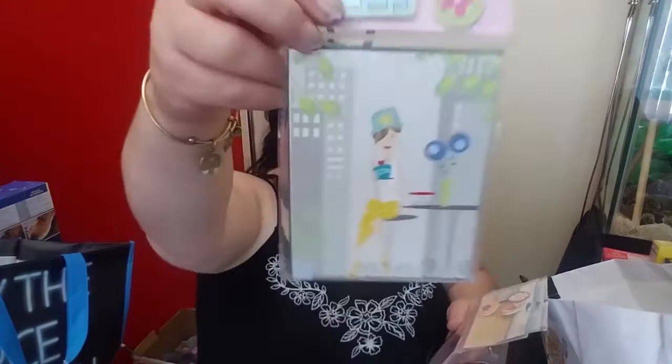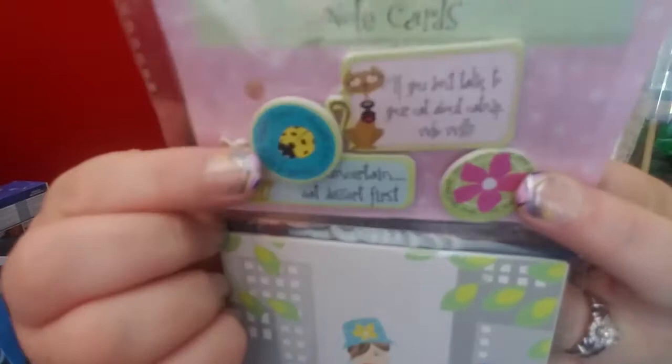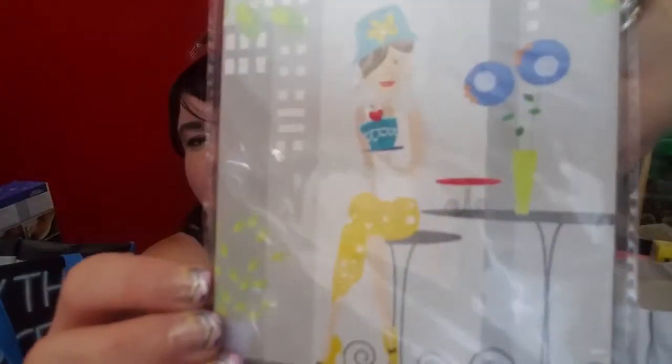And then I found these. At first, I was confused as to what they were. I found these over by the wedding stuff. So it was a really weird place. But these are note cards. Okay. And there are 4 note cards with embellishments and envelopes. So you've got some really cute embellishments up here. And then your cute note cards.